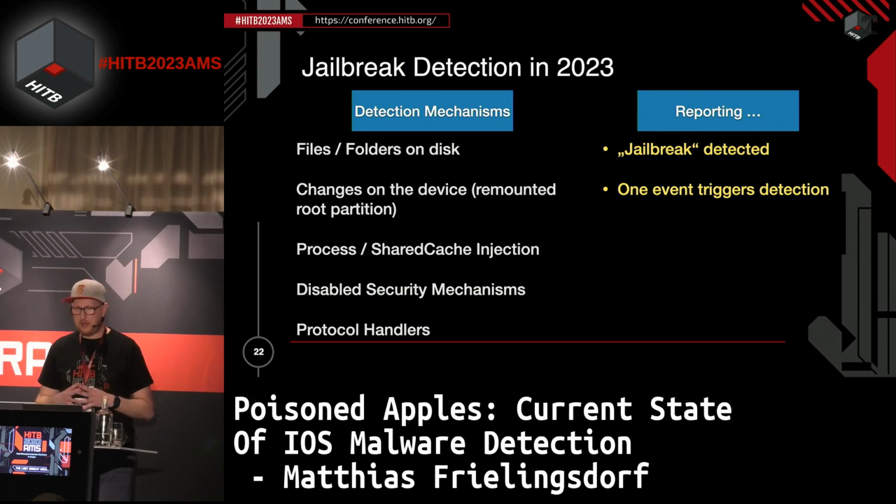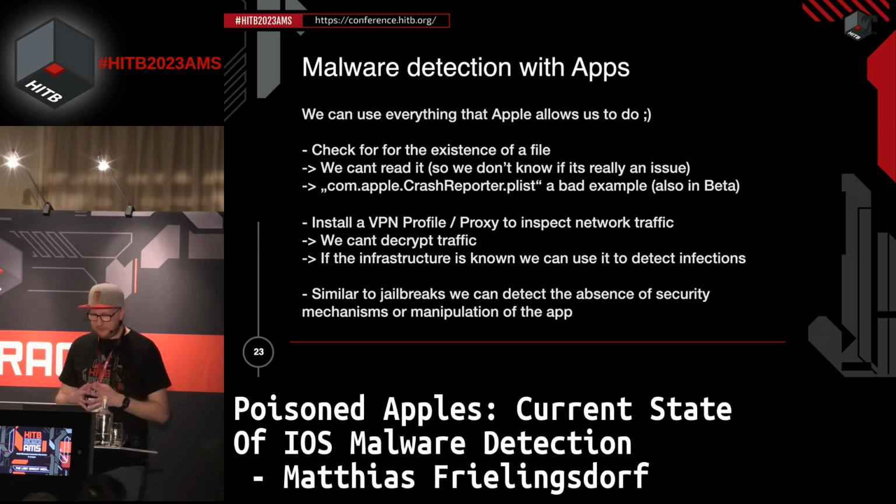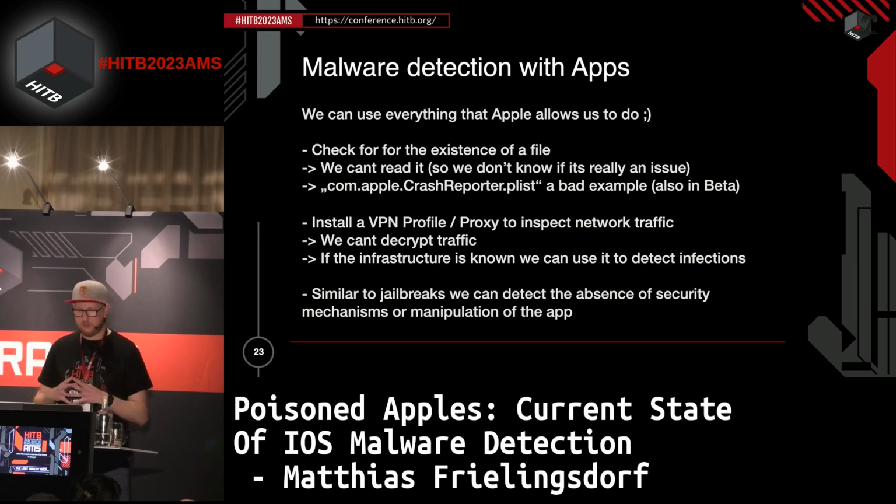And frankly, I see that in basically every company out there, at least in the consumer market and also a lot in enterprise markets, who are doing that kind of thing. If you want to do malware detection with apps, we can only use the capabilities that Apple allows us, which is basically checking for the existence of a file. We can't read it, but we do know if it exists there, which sometimes can lead to a couple of issues, like the com.apple.CrashReporter plist file, because you can see that file is there and you might think that this is actually a malware sample. And there were a couple of times people tried to fool some detections of Pegasus, because this was one of the first IOCs. But still, it's kind of good that you have that kind of capability.